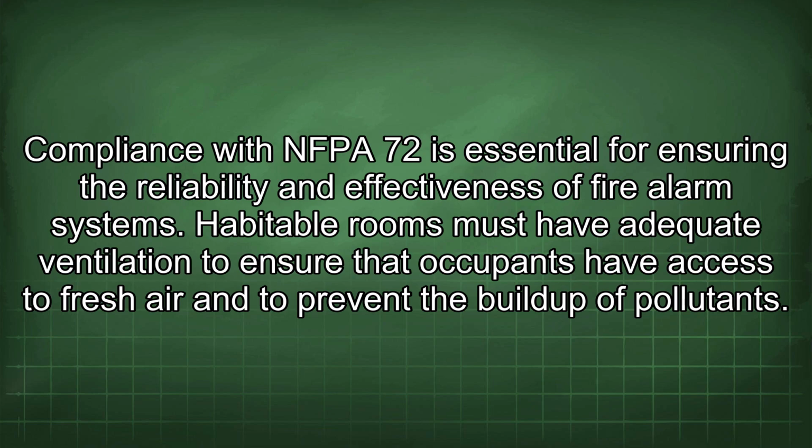Habitable rooms must have adequate ventilation to ensure that occupants have access to fresh air and to prevent the buildup of pollutants.